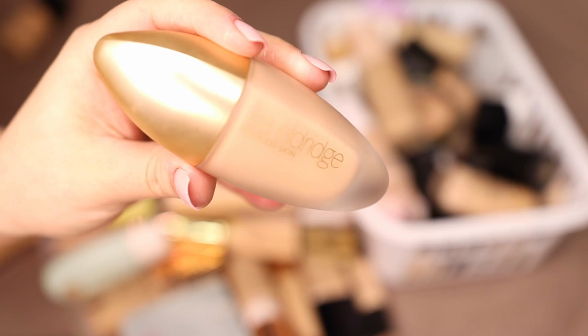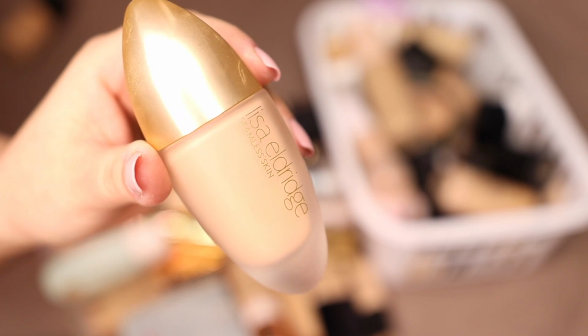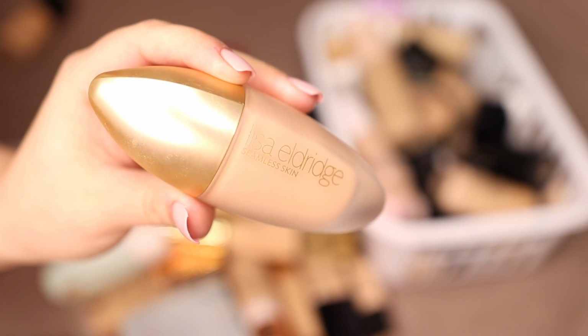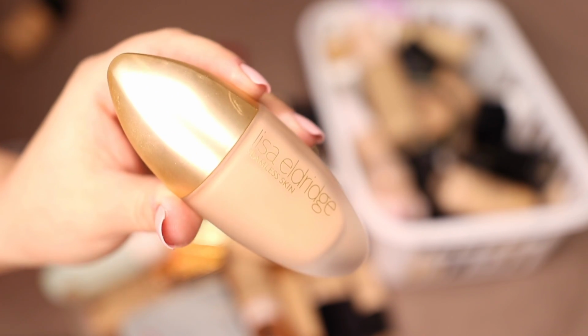My Lisa Eldridge foundation, which is a beautiful full coverage buildable foundation. It has more of a matte finish, and sometimes I'm a little bit too dry for it, but when I'm not, it looks super stunning. It blurs out my pores. It makes my face look extremely smooth. I'm obsessed with this one.